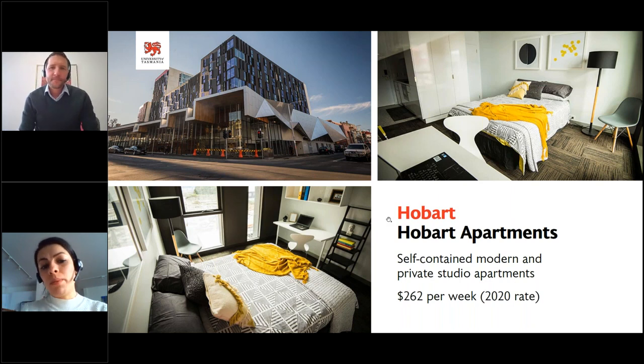So we've got self-contained accommodation available in the city, and different types available. There are so many, and it's all on our website, which I'll come to on the next slide later on in the rest of the presentation. But one type is self-contained, and they're all modern as well.